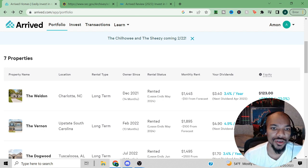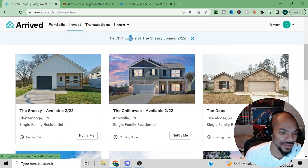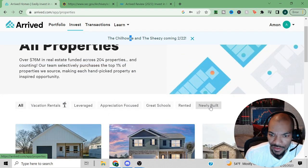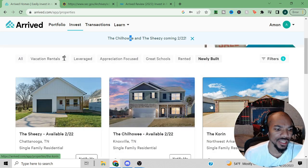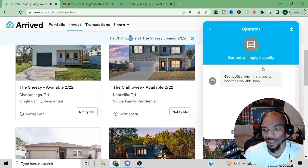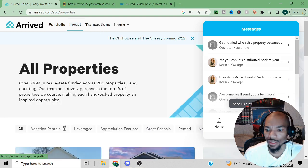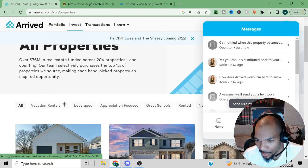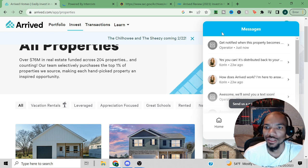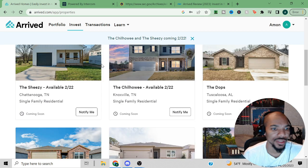Let's just check out and see, as far as the new investments, what they have up there. So it looks like they have it where you can search the newly built ones. You can have it where they notify you, or something like that. I'm just kind of clicking around. Actually, let's get out of that. Let's see. This always happens. Oh goodness. Let's just go to home and see if we can get that off of here. There we go. All right.